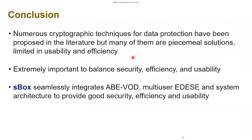Let me conclude my talk. The message I'd like to pass is that many cryptographic techniques have been published in the literature. Those techniques have a lot of novel and nice features, but most of them are piecemeal solutions. They address one problem, but do not address another problem. So two different techniques may not work together. And they are often limited in usability and limited in efficiency.